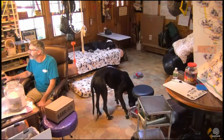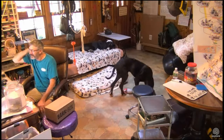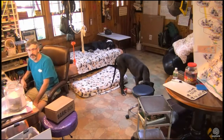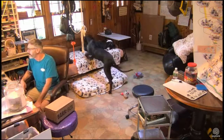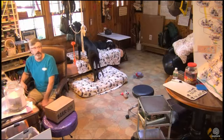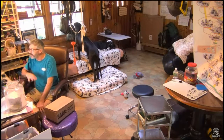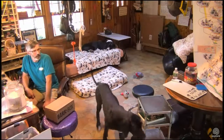What brought me to SDP? Bears, actually. A friend of mine told me about the cams, the Explore cams, and the bears catching the salmon. So I went and checked out the bears on the cams and watched them for a while and then discovered there are a whole bunch of other cams. So I started going through those.